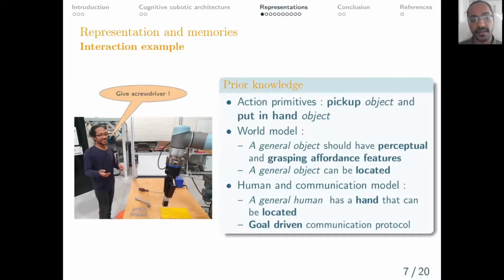To illustrate that, here is an example. So imagine an operator that asks the robot, "give screwdriver." The robot does not know the concept of the action give, and it does not know what a screwdriver is. It has some prior knowledge. It knows what pick up object means, what put in hand object means.